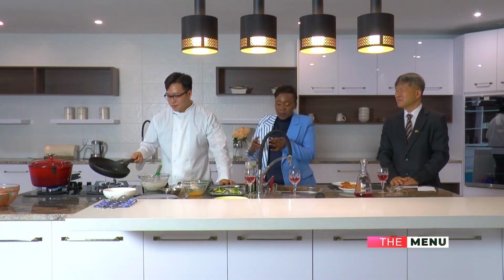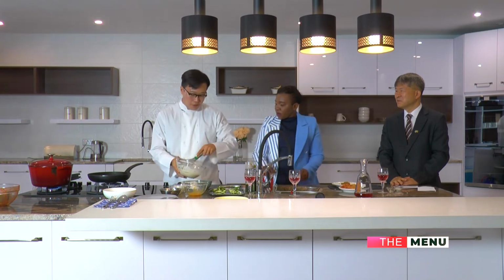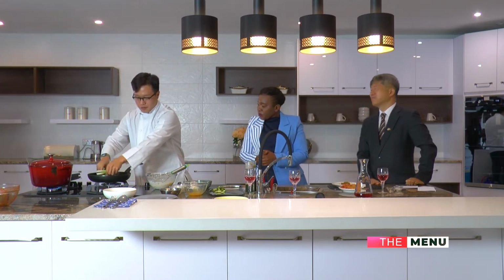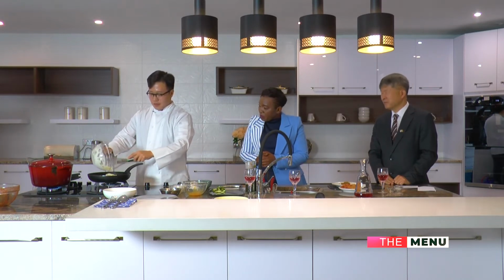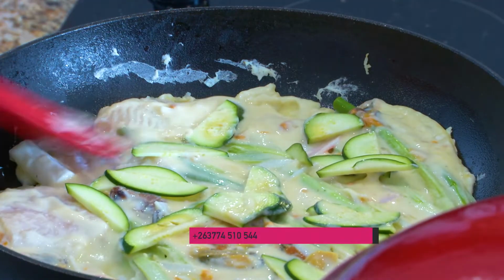So what are you now doing, chef? So I'm going to cook the pancake. We made the batter already. And then we just lay the spring onion on the pan like this, and then spread the batter on top.